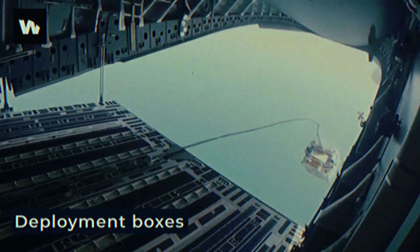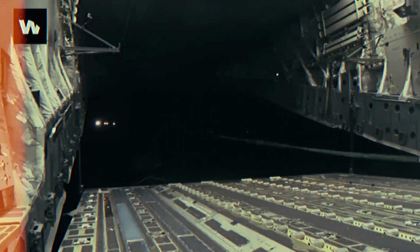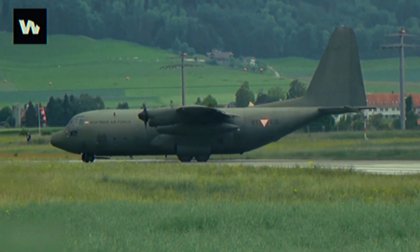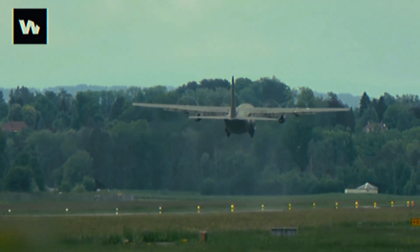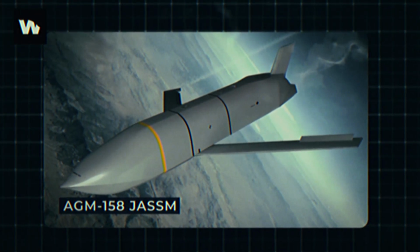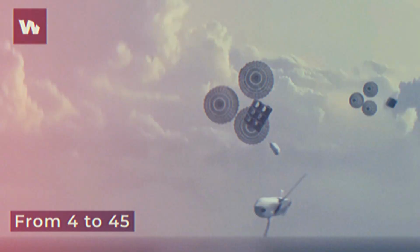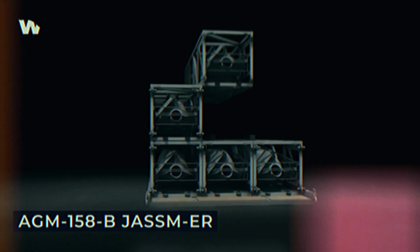They have the capacity for mass releasing any variation, whether short or long range, of AGM-158 JASSM cruise missiles against land or naval targets. These deployment boxes can be placed in varying sizes, accommodating between 4 and 45 missiles. These JASSM-ER cruise missiles, AGM-158 missiles, have a range of 570 to 1,200 miles. In 2024, the number of JASSM-ER missiles will increase, with an even longer range.